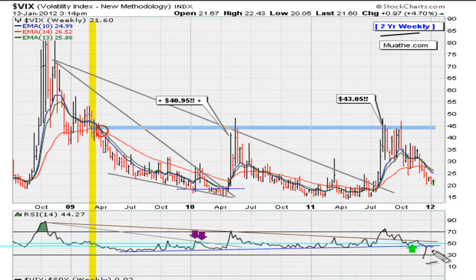If this can hold and it moves higher, then this price is also going to be moving higher, and this might be the lows for now. Otherwise the VIX seems broken, but it's trying to repair itself.